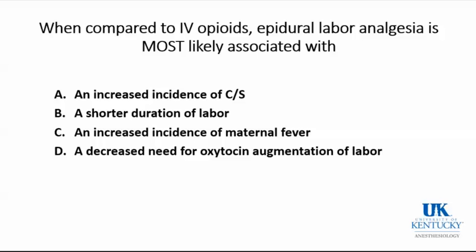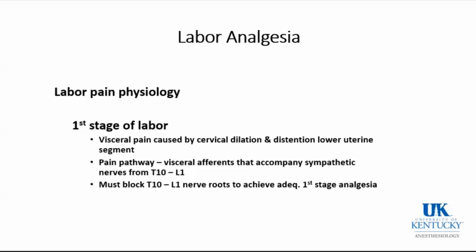A lot of people don't realize this, but there are clearly several studies now that have shown, not necessarily causation, but an association between epidural analgesia and increase in maternal temperature. Studies have not shown an increase in C-section or an effect on duration of labor, but if anything, in terms of oxytocin augmentation, again, there are studies showing an association between needing more oxytocin augmentation in women who have epidurals in place.